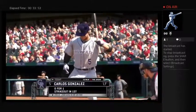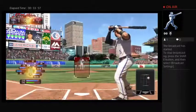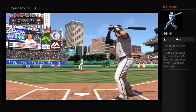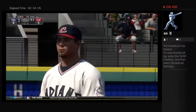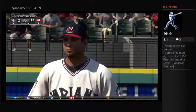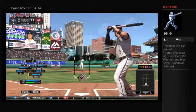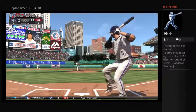Carlos Gonzalez will stand in now to get us going here in the 4th. Left fielder Carlos Gonzalez. Here's the first offering. And he'll take strike 1 on the fastball, registering at 93 that time. And you know what, guys? I have been really impressed so far. Not only has he used his fastball well, but he's also spotted it well. I mean, that is perfect location right on the knees.